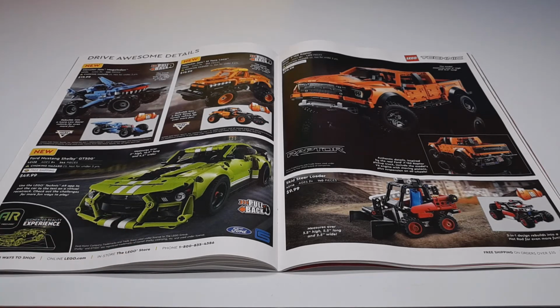Ford Mustang here, kind of mixed on it. I think the looks are really nice with that, but it definitely lacks functions.